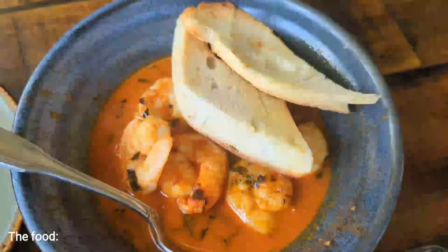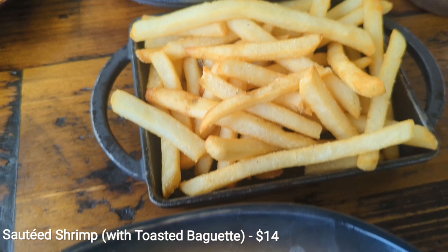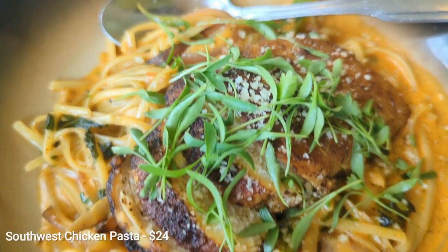This is the sautéed shrimp with toasted baguette accompanied with French fries. And this is the Southwest chicken pasta.